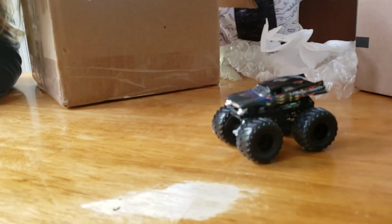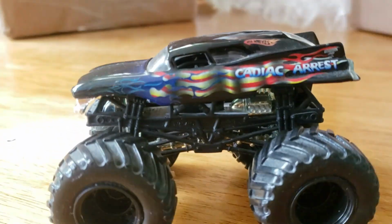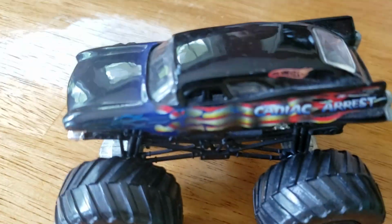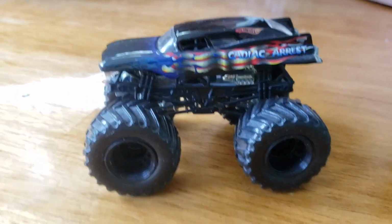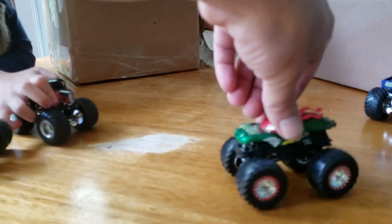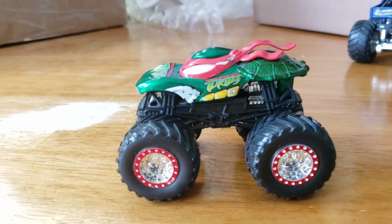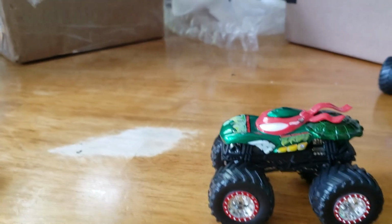Ooh, the next one. Who is that? It's cool. That is Cadillac Arrest. What a neat truck. There's a little fade in the paint job. Ninja Turtle. Oh, and that's the special one. And that's a Spectraflame. Look at that. Hey, there's two. Look, there's another one. Oh, there's another Ninja Turtle?